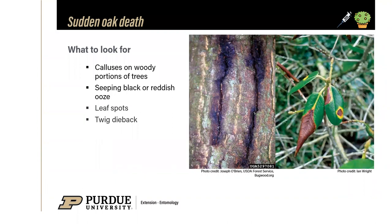The symptoms of this disease on oaks include calluses on the woody portion of the tree and seeping black or red ooze. On oaks and on other plants, you'll see leaf spots and twig dieback. These symptoms are not incredibly specific to this disease, so it has to be diagnosed with molecular tests. So if you have some of these plants and you see symptoms like this, you might want to report it or get with an extension agent, to see if submitting a sample to the disease clinic is worthwhile.